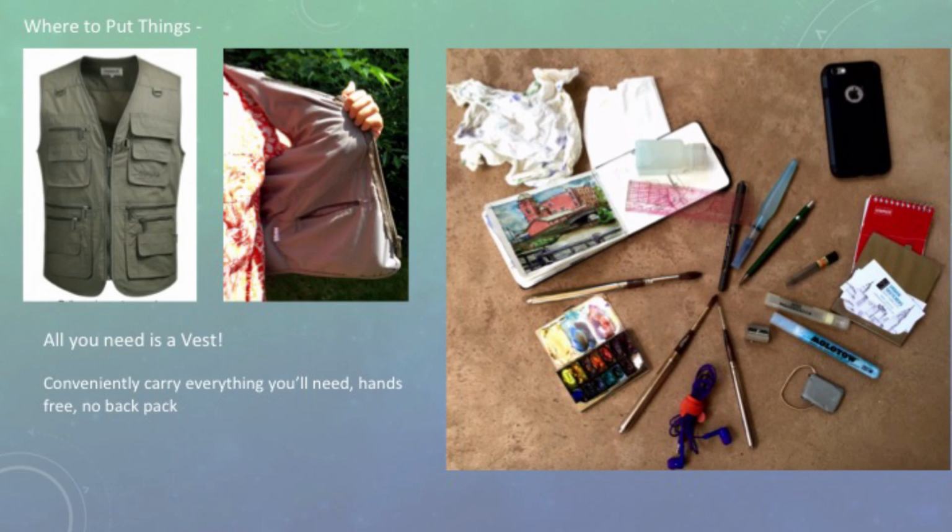That's gotten me thinking. And the solution of having a vest like this with just a million pockets, and I think these things are called fisherman's vests or camera person vests or something like that. But I actually have everything I need right on me now to go sketching for an entire day. And there the contents are laid out.